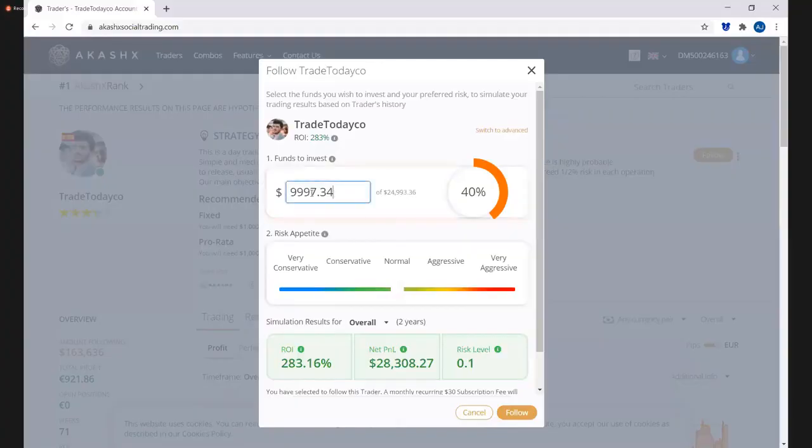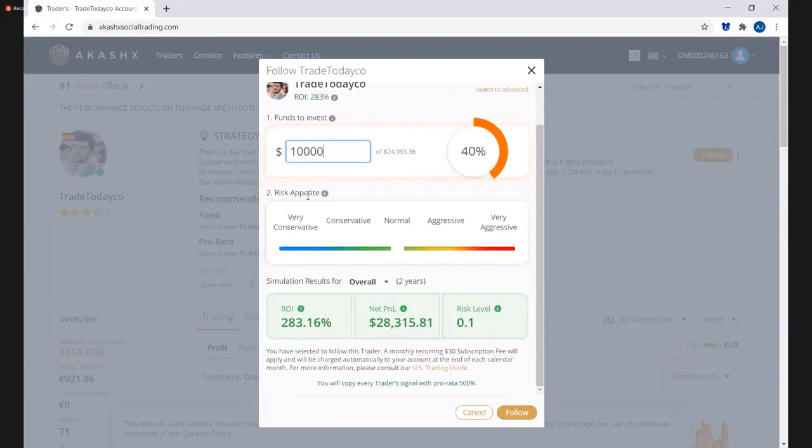I determine at the top how much of my funds I want to invest in this particular trader. So let's just say I want to make it an even 10,000 of my available 24,009. You can choose your risk appetite. How conservative or aggressive do you want the trades to be copied into your account?